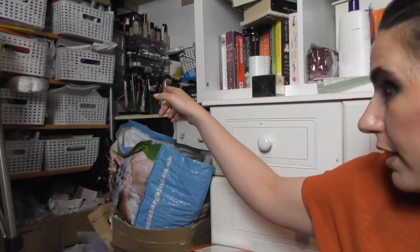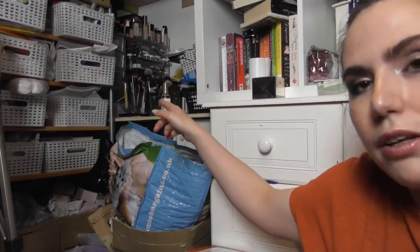But again, I'm gonna have to arrange my makeup area so it's something that I can look at and see everything and know that it's there. I'm actually thinking of my shelving unit that has the baskets. I'm going to commandeer one of those baskets and put my eyeshadow palettes in it so that I have them all out and on display.